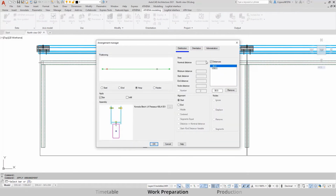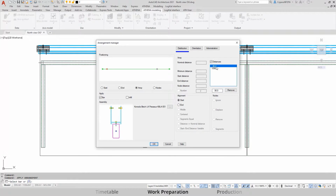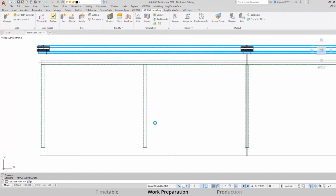Let us take a closer look at this profile. In this assembly, the fixing points are already predefined and are now adapted to the current situation. Not only the drill holes, but the entire assembly is edited and distributed to further bars, so that you can adapt the design very quickly and safely.